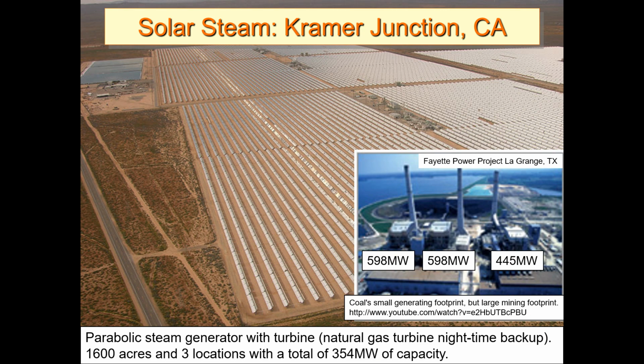Let's go now to power plant sized storage or generation. Here's a solar steam station in Kramer Junction, California. These are parabolic reflectors with little quartz or glass tubes running through that have water in them. It's just a parabolic mirror and a tube at the focal point with water in it, heating up that water, eventually boiling it and making super hot steam. Then we take that steam and turn a turbine and make electricity. Pretty interesting. And look how huge it is.